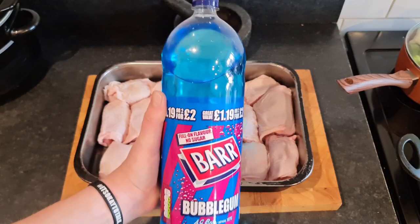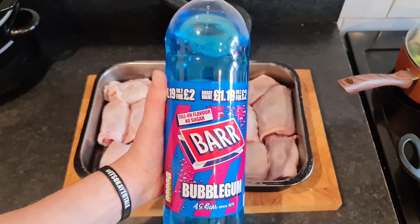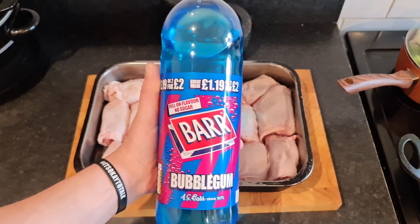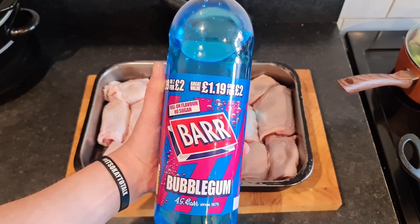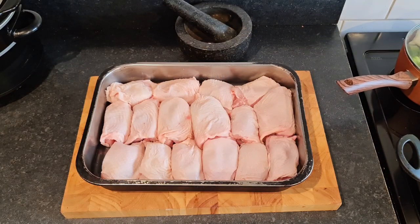Yeah, that one. You can buy two for £2 if you want, but I didn't. I bought one at £1.19. And Connor is secretly hoping I have some left, which I will. There'll be loads of this left, because he loves this stuff, our lad. Right.